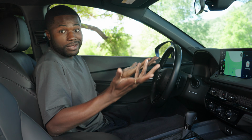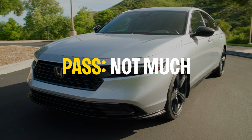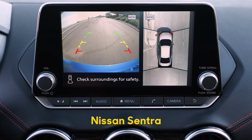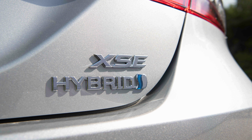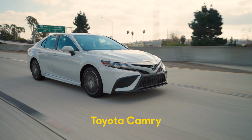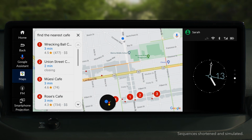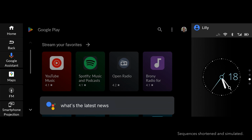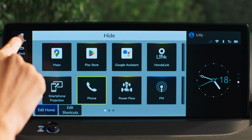What do we not like about the Accord? Well, we gotta get a little nitpicky. There are a few driver assists like a surround view camera or blind spot camera that other midsize sedans we've tested have had that the Accord doesn't. Also, the Camry Hybrid is a few mpgs more efficient. And we like the Google tech so much that we wish you didn't have to buy the top trim to get that and a bunch of the other features that we really like. But to be fair, a lot, but not all of the competition do the same thing.